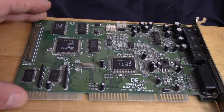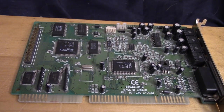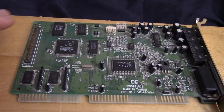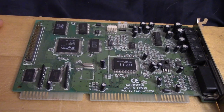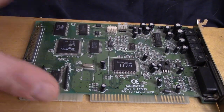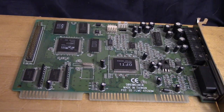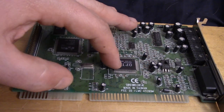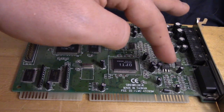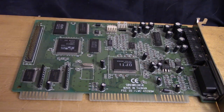Now, the first thing I want to point out about this card is I can't find another example of it. I don't think it's super rare or anything like that, but looking on the internet, I couldn't find another image of this exact card. There were plenty of cards with this Opti chip, the 930A, and some of those had real FM chips on the card. This one, though, after checking all the chips and having some people on Vogons look at it, doesn't appear to have any FM capabilities. I don't think it's integrated into this chip. There's no original FM chip on here anywhere, and no clone chips either.